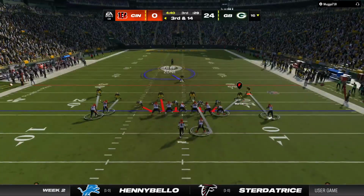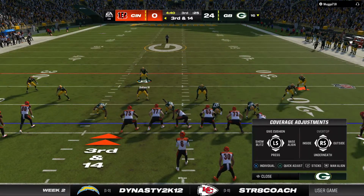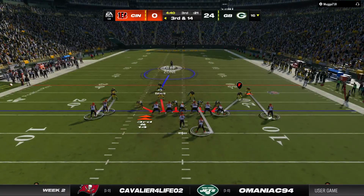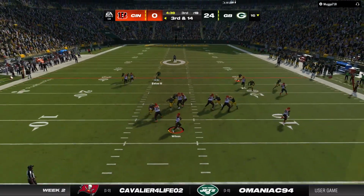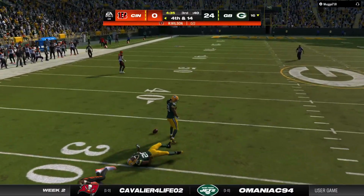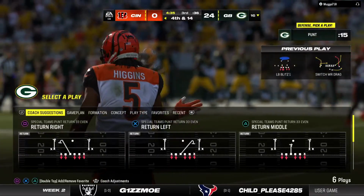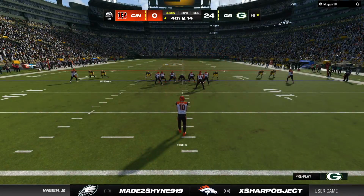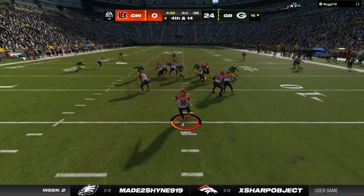This offense in desperate need of a conversion as they come up on third down. To throw is Wilson. And this will be incomplete. Boy, can you believe this? That one probably should have been picked too. Instead, it's fourth down. The Bengals bring out their punter now, standing just outside his own goal line.